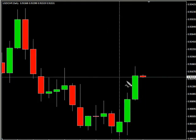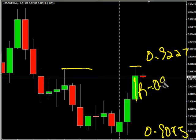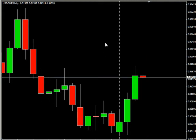Now the US Swiss, this pair surged to the upside, ran into previous areas of resistance. We are looking for it to potentially go as high as 0.9227, possibly as low as 0.9045. Look for some resistance around 0.9225 and look for some support around 0.9095.